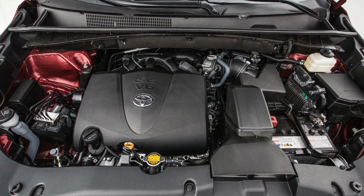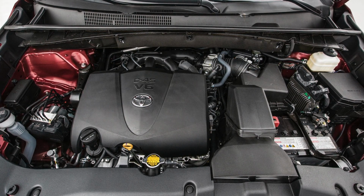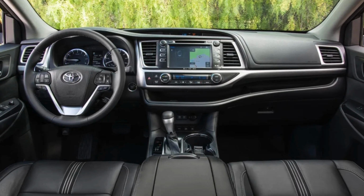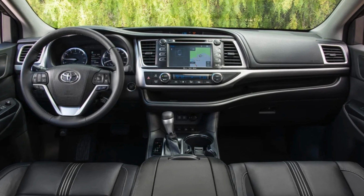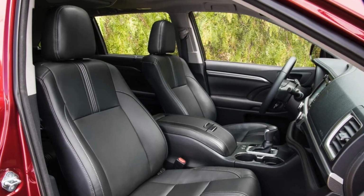And since it's a Toyota, expect it to keep running well past 200,000 miles with basic maintenance, because that's just what Toyotas do. Let's talk money. A used 2017 Highlander typically sits between $20,000 to $30,000, depending on trim, condition, and mileage.